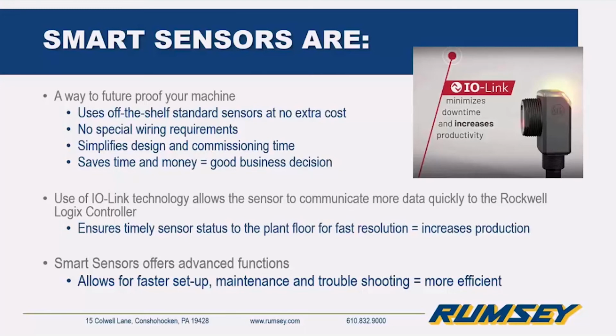So the smart sensors are off-the-shelf standard sensors. They don't have any special wiring requirements. It's standard wiring. The quick disconnects are M12. You only have to terminate one wire. So it simplifies design and commissioning time. And it saves you time and money, which is a great business decision.